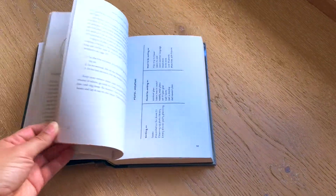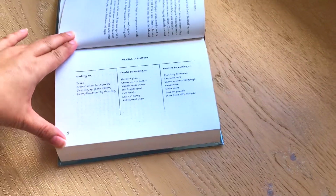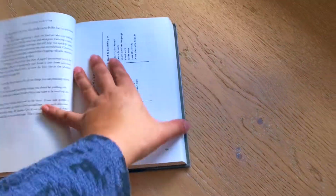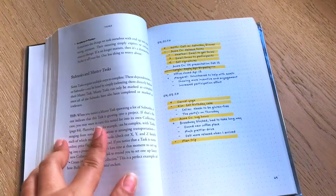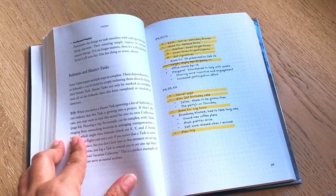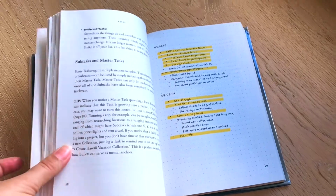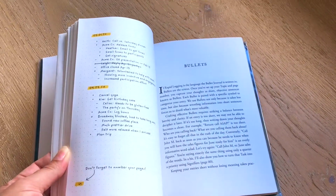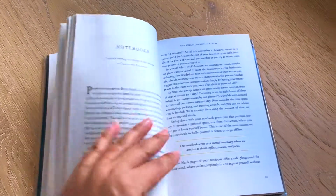I like it because Ryder Carroll has actually gone through and illustrated or handwritten actual examples of how to use bullet journal like this. So this is a traditional method of doing a day log with signifiers as well. So these little guys on the left-hand side. And it fully explains what all these signifiers are, what the index terms are. These are just examples of how he's done it.